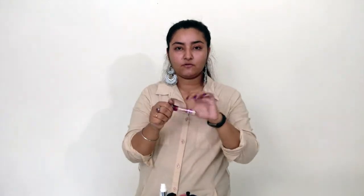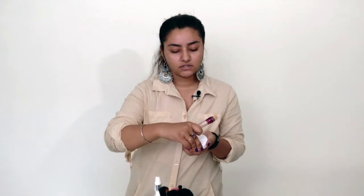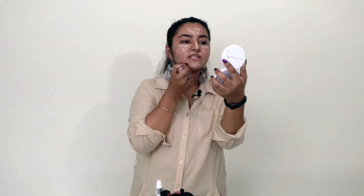For the face, I'm using this Age Rewind concealer from Maybelline. This is one of my favorites. As you see, I'm all out and I have to repurchase it. You twist it and the concealer comes out. Basically I'm highlighting my face first and then I'll be using foundation, BB cream or anything. I'm concentrating on areas like my under eyes and everything, and wherever you have pimples and blemishes to cover.